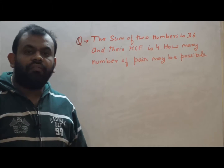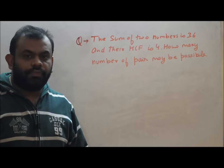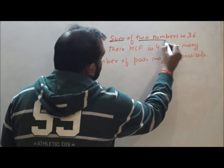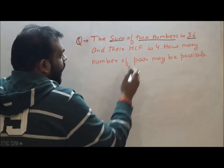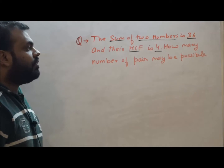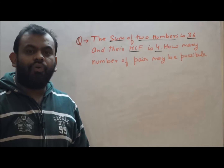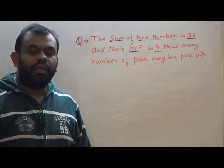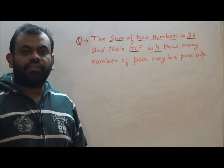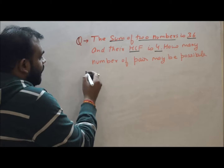In this video, I will be discussing a typical example from the topic of HCF. The question says that the sum of two numbers is 36 and their HCF is 4. How many pairs may be possible for such two numbers? We have to tell how many such two numbers are possible which have their sum as 36 and their HCF as 4. Now the solution to such kind of problems is very standard.